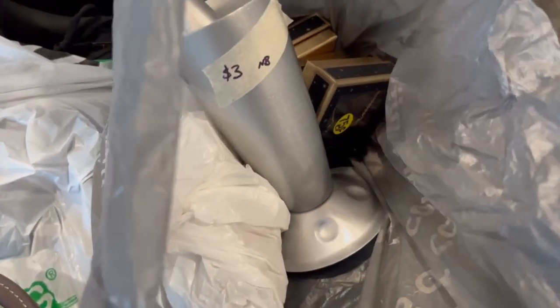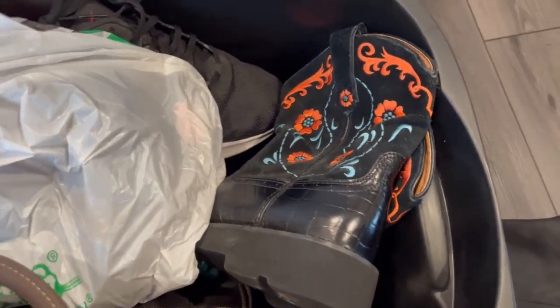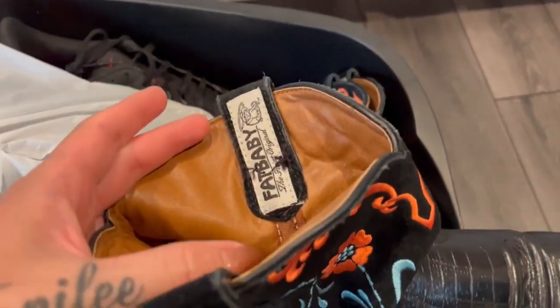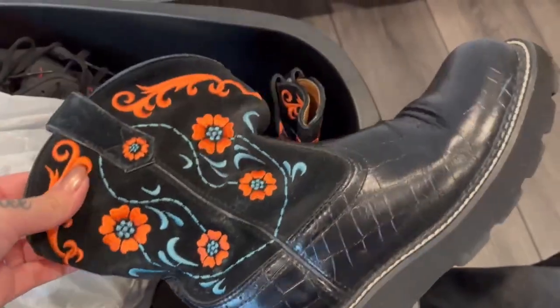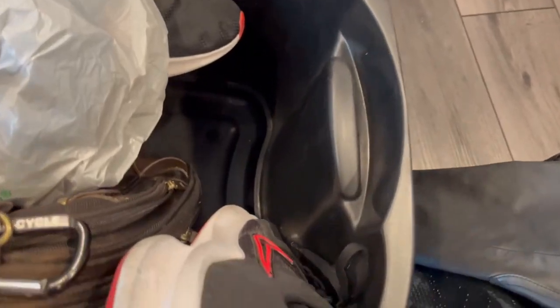Got a lava lamp, which they wrapped up because they dropped it on the table when I brought it up there. And luckily it didn't break, but that's okay. Got these really cool boots. These were the last things that I bought today. Paid $25. They are Ariat Fat Babies. They are my size, so if they don't sell, I guess we can try to keep them. Although they're not quite my style, but they are very cute.